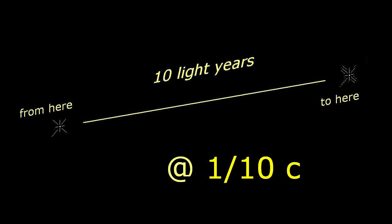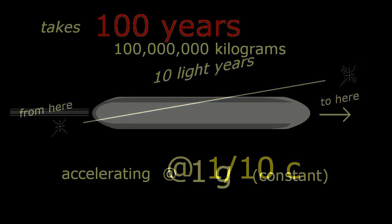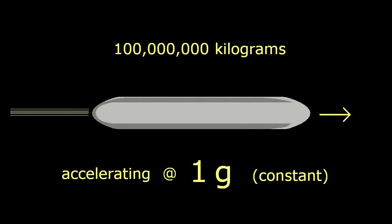I'm going to go for 1/10 light speed for a 100-year travel time. And let's take the trip in a Nimitz-class aircraft carrier-sized cigar-shaped mothership of 100,000 metric tons. That's what a Nimitz-class carrier displaces. And let's accelerate at 1G. That seems reasonable, doesn't it?